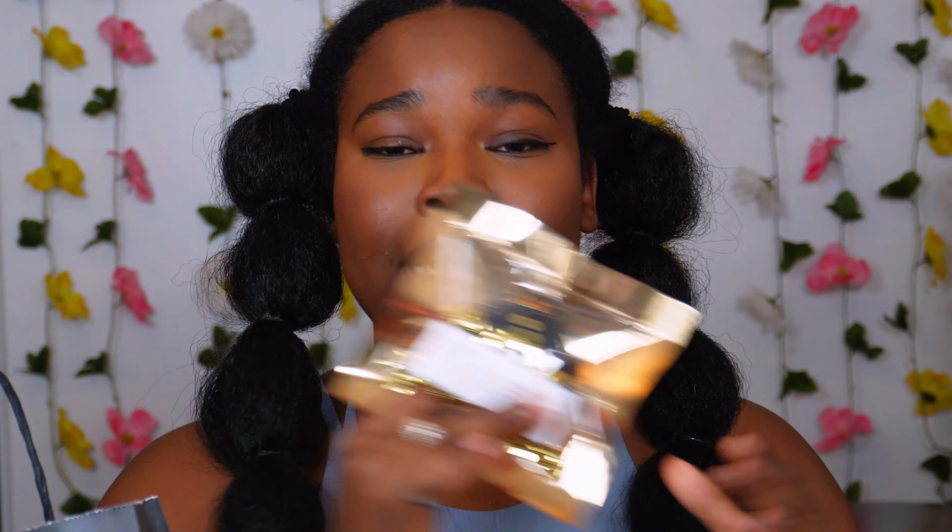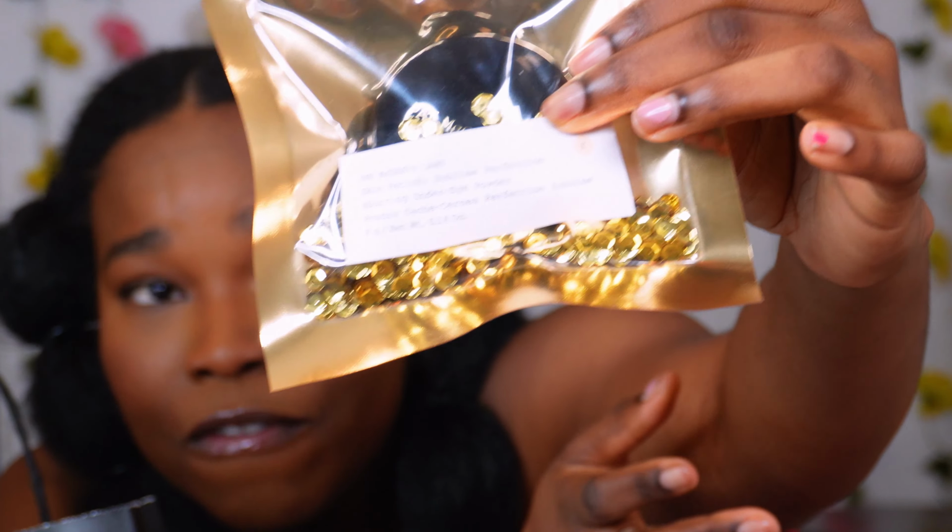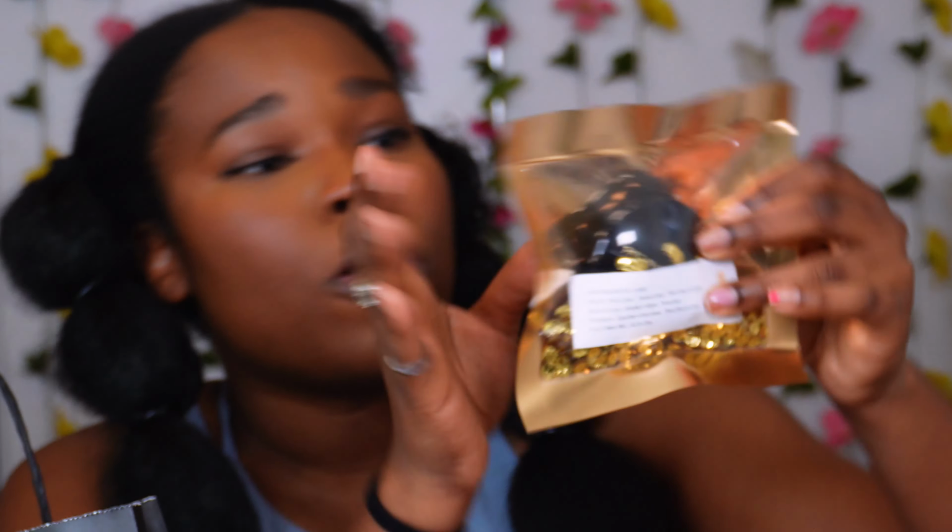Let me just tell you how much this costs right now. This costs me $45 Canadian. Again, I have my 20% off, but it's a very tiny pressed powder, and it's 4 grams for $45. So this is very much on the high end. This is actually my very first McGrath item. I'm excited to try this. I got it in the shade yellow.